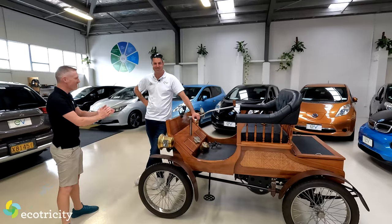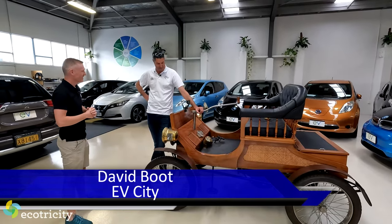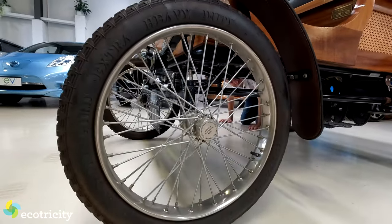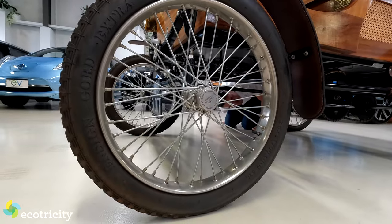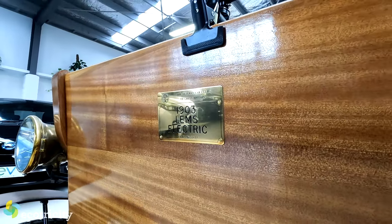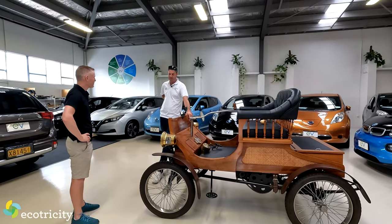Hello everyone. What is it? Welcome to my Lems. This is 120 years of automotive history. This is an electric car before there were electric cars. A lot of people don't understand, Gavin, that electric cars were there before fossil fuel burning cars. So this is an example of one that's from 1903, 120 years old this year. Still got a registration as of about 5 minutes ago, it's got a warrant.